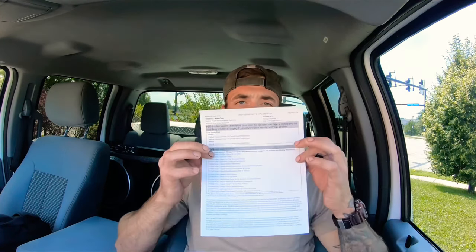Well, we are at AutoZone. Just got all the codes on paper. And yeah, had Bill from AutoZone here by Cave Springs. He's an awesome guy, super nice guy. But yeah, we have 1, 2, 3, 4, 5 codes.